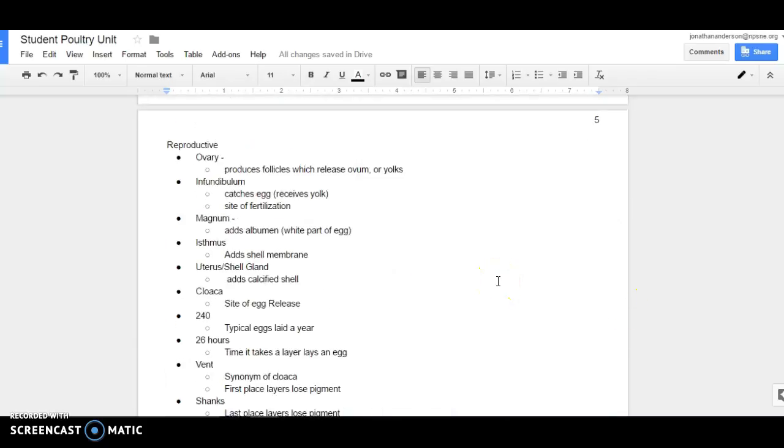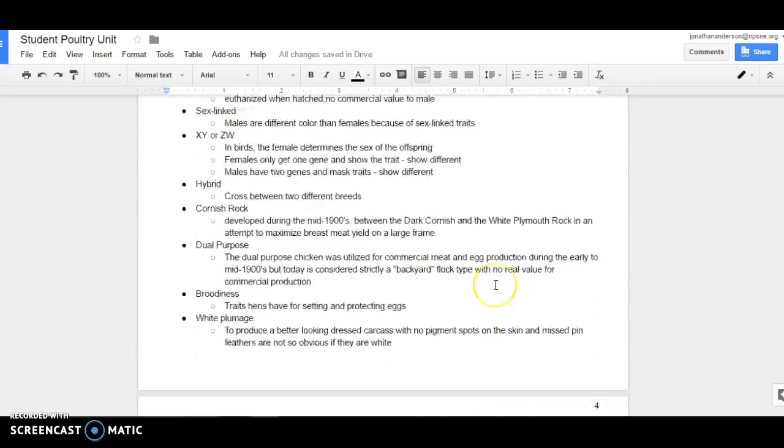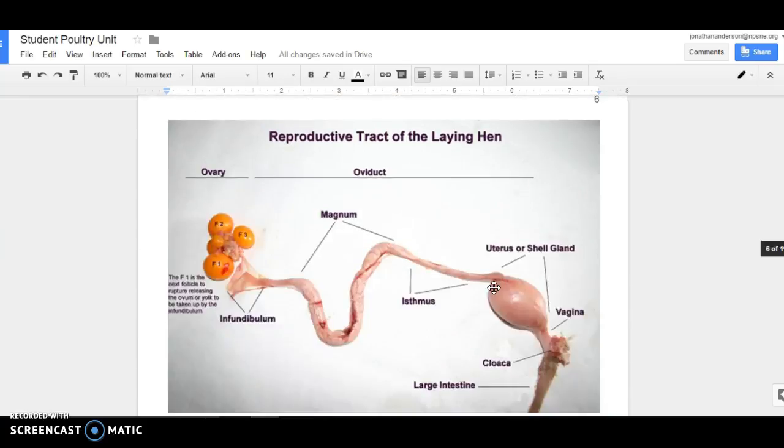So what we did today was the reproductive tracts, and then moved through some traits that chickens have, and some breeds, as you hopefully filled out in your notes. Finish today by getting a reproductive tract made and put onto one of the desks.